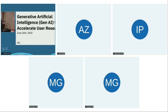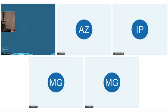So user research on AI is essential for creating AI systems that are not only functional, but are also user-friendly, trustworthy, and ethical. By understanding how users interact with AI and addressing their needs and concerns, user researchers can support the development of AI technologies and enhance human capabilities and those experiences that we are hoping to achieve.